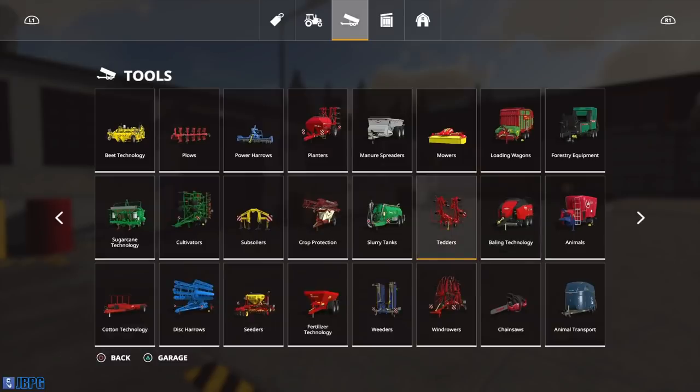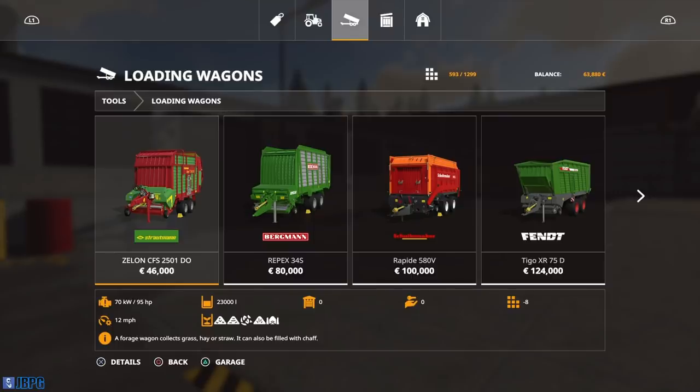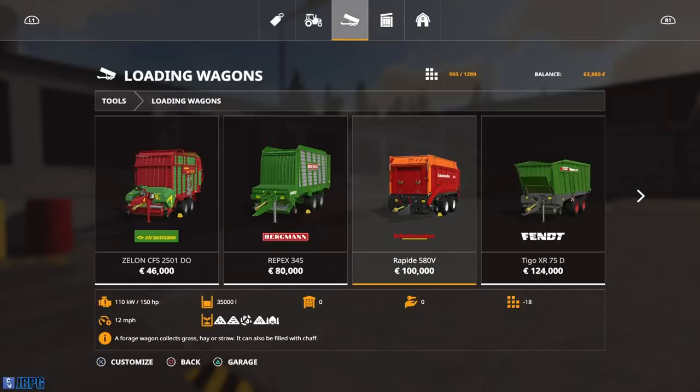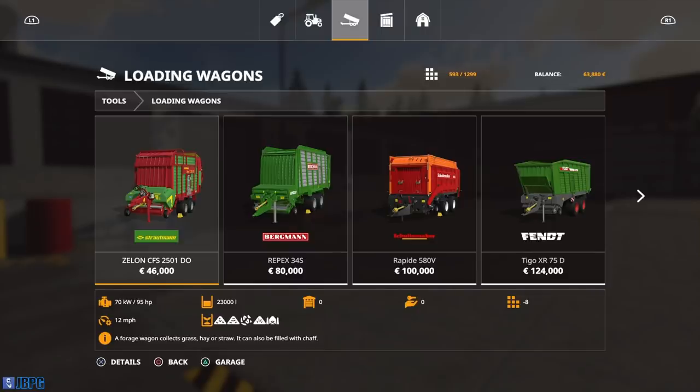So we need a loading wagon, because we still have a lot of straw that we need to get rid of. And the cheapest one here is 46, so that's within our budget. That one's a little bit beyond our budget. I would like to try this, the Rapide. It's 100,000 though. We can afford it in terms of power. We've got 175 horsepower on our Blue Power T6. This needs 150, so we could use that one. It's just a bit expensive, really. So we'll try this one. This one is new, anyway. This is the Stroutman Zellon CFS2501DO. They just love it when they have these really long-winded names. We'll just call it the Stroutman.